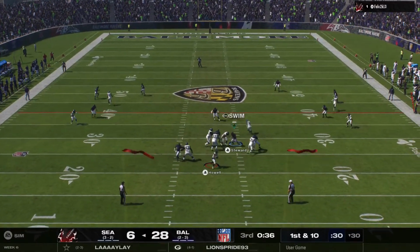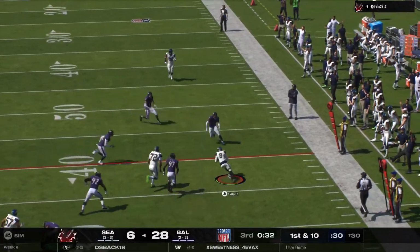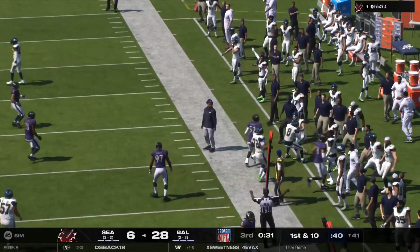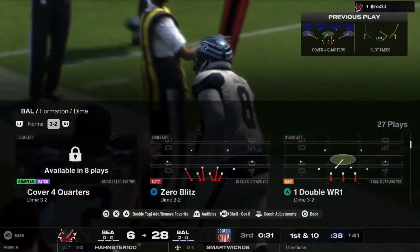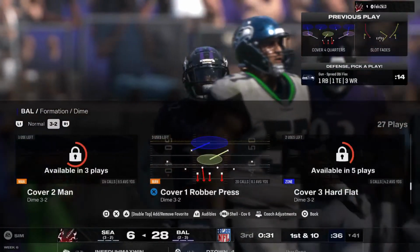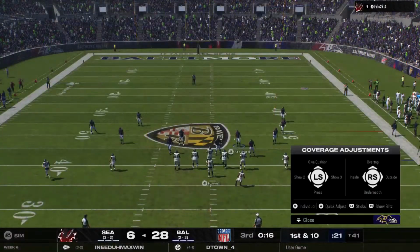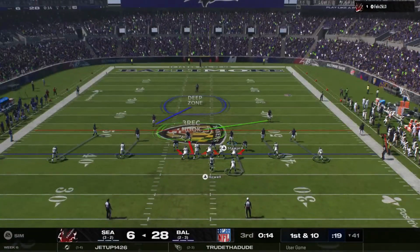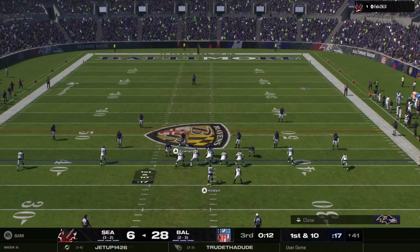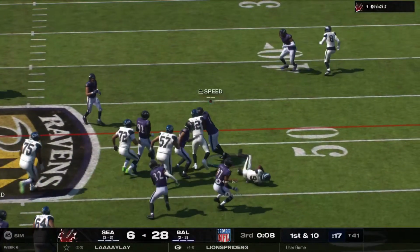Here's Howell. Off-balance throw. It's complete. They get 11 and quickly pick up a first down. These hitch routes, they're usually just designed to pick up a few safe yards. An easy completion, get some rhythm for your quarterback. However, this time, he's able to make a little magic happen after the catch and turn it into something much bigger than even they were probably anticipating.